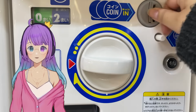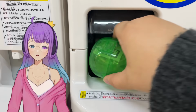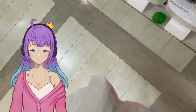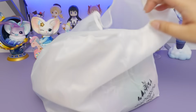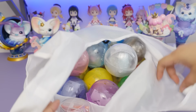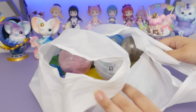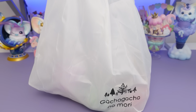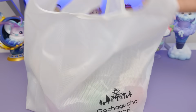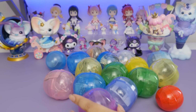But then, I found the 200 yen gacha. You guys know I love, that's my favorite word. 200 yen gacha. And I dropped it. I am back. Here is my haul. I think we have a decent amount of capsules today. We have quite a variety too. I found a lot of the new ones. Of course, my new gacha bag is actually themed to Gacha Gacha no Mori. Thought that was cool. This will be a perfect eco bag for gacha hunting. A lot of blue and greens.